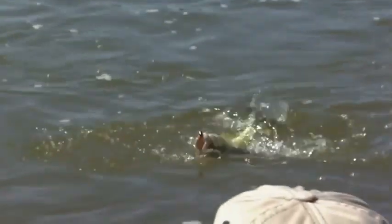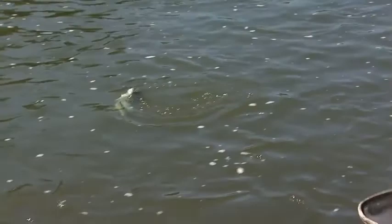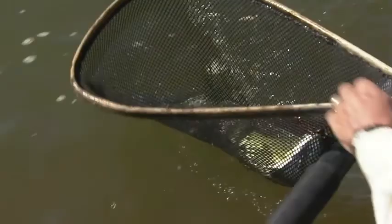You need to shorten? It's going to be a little too long. There, now lift. Right up in here, we can get him on the netting. Oh, come on, fish, don't make it so you can't see the netting. There you are. Good man.